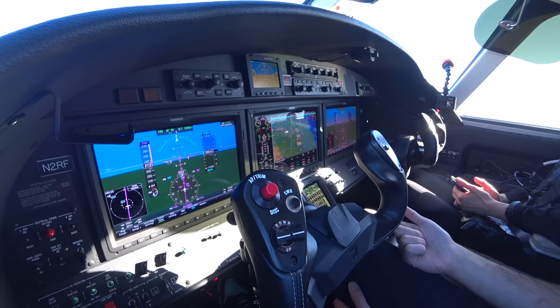We'll be landing at about 100 knots today. We put the ILS in, or I'm going to put the ILS in right now. So we have lateral and vertical guidance. Even if it is the visual approach, it's always good just to have that.